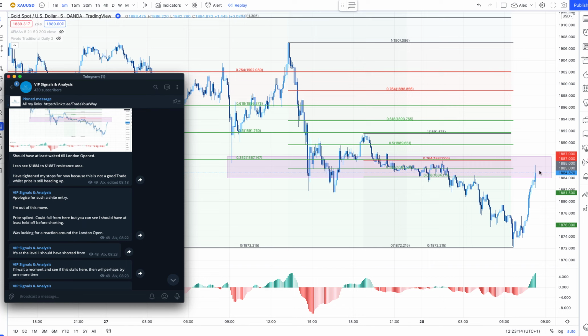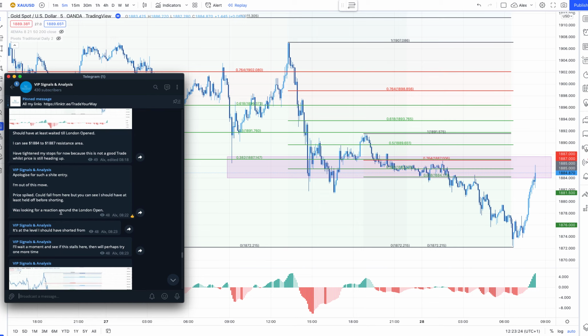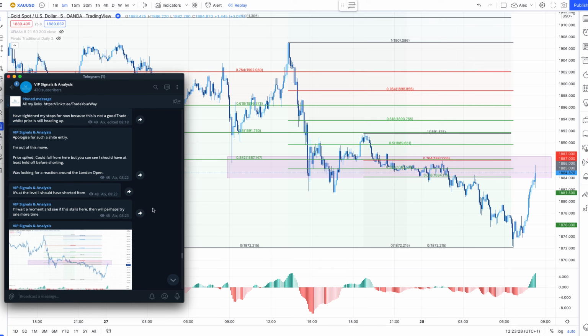We always say that where people get stopped out is pretty much where you should be entering. And to be fair, this was where I should have been loading up and taking the short position. So I messed up, got in there a little bit too soon. Hadn't really looked at the entire process.